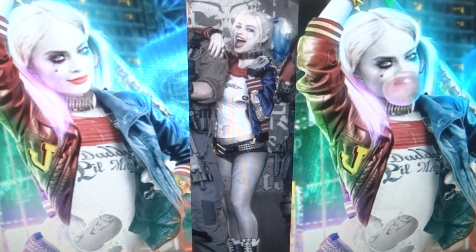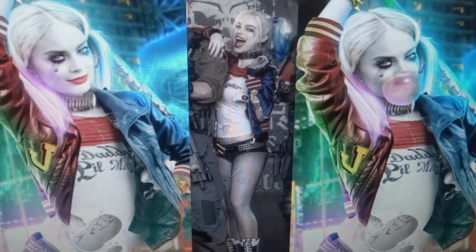Now, the one that I'm most excited for is Harley Quinn. She was the one that I was most looking forward to in this movie, so I am naturally the most excited to see her pictures.